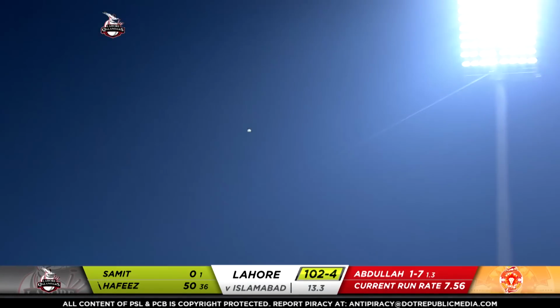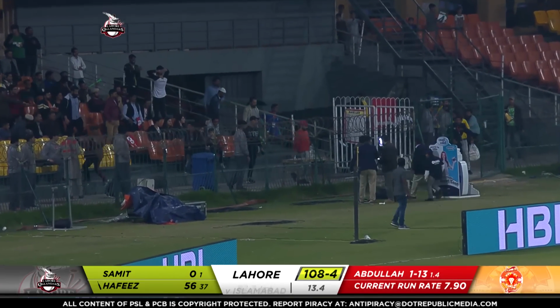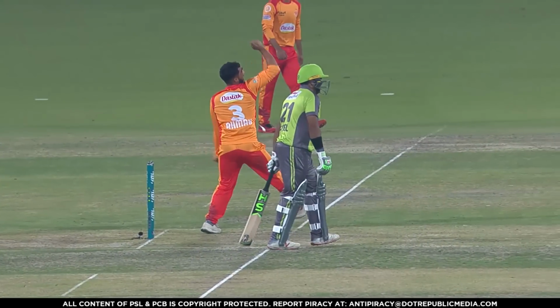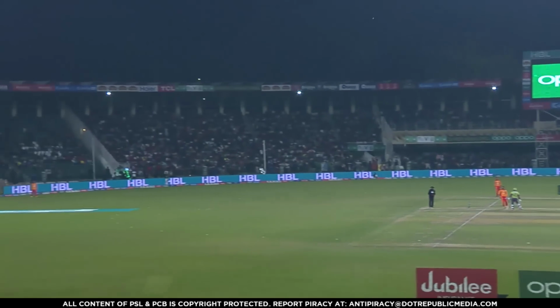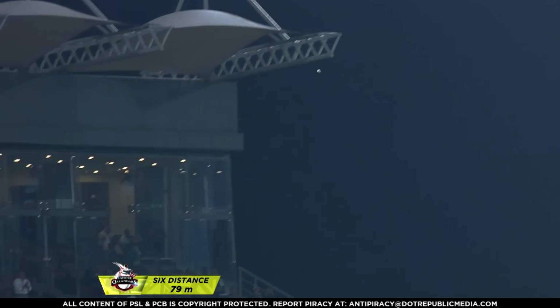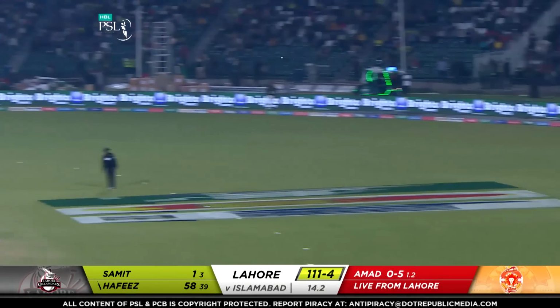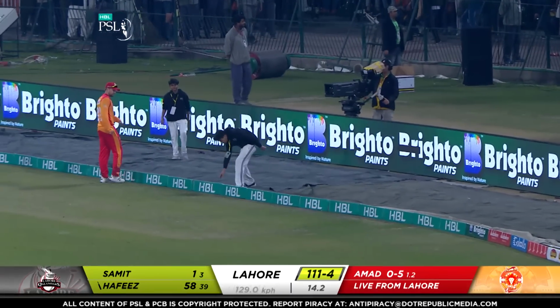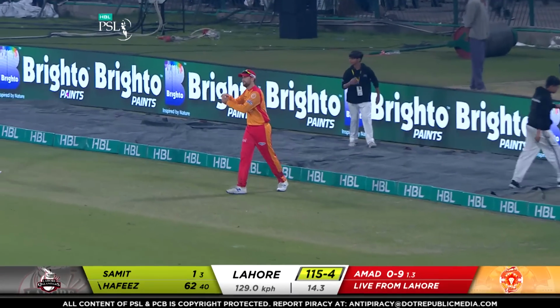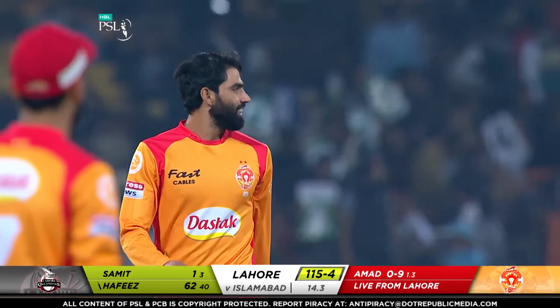Straight down the ground. Brilliantly struck for six. He doesn't try to overhit the ball. More of that, please, from Hafiz. He has paced himself so well in this innings. 62 off 40 deliveries, and he's the key for Lahore.